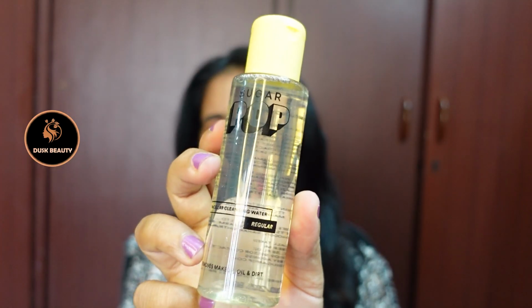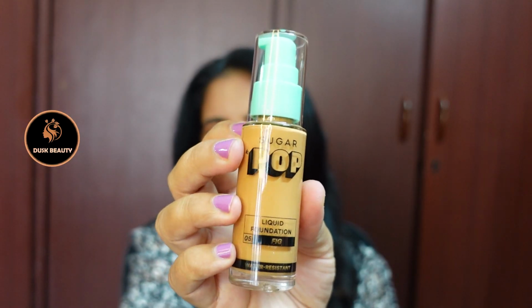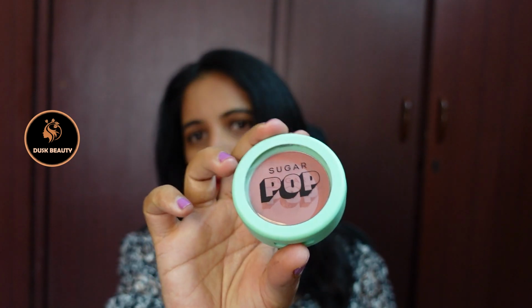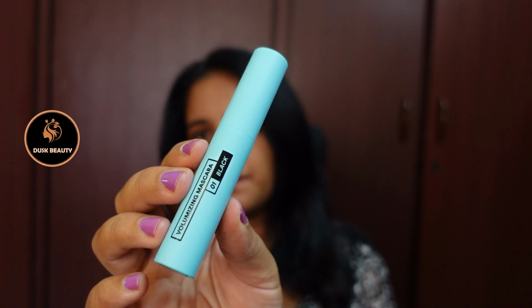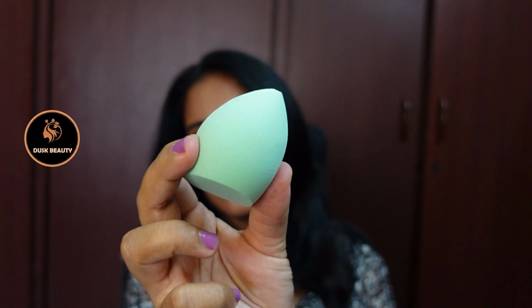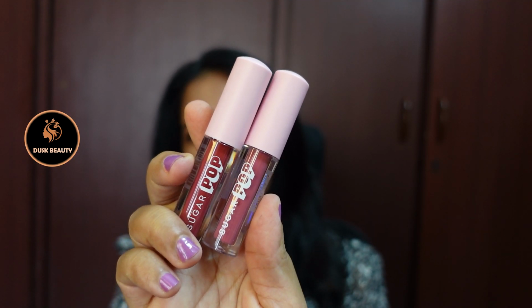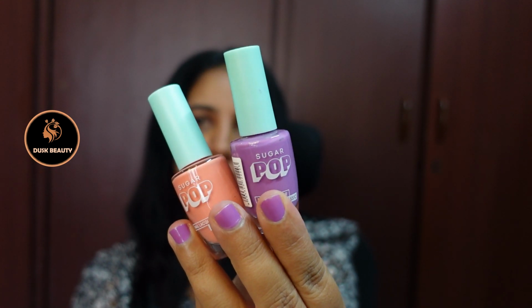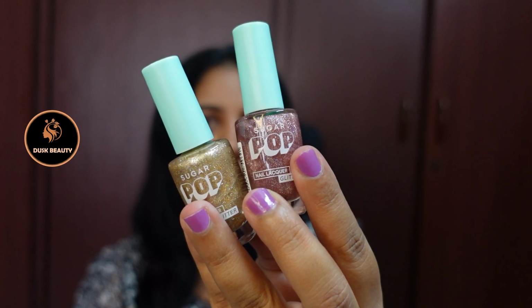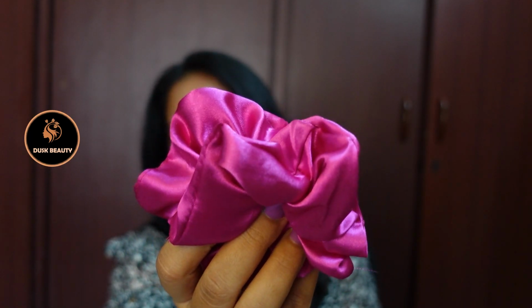First, let me show you the products which are part of this Glitter and Go Festive Kit. As I mentioned, there are around 20 makeup products. I'll start one by one. The first thing is a moisturizing gel. The next one is a micellar cleansing water, a liquid foundation, a compact, a blush, a primer, a mascara, an eyeliner, a makeup sponge, 2 liquid matte lipsticks, 1 satin matte lipstick, 1 perfume, 2 classic nail colors, 2 glittery nail colors, and 2 scrunchies. So these are the products which are part of the Glitter and Go makeup kit.